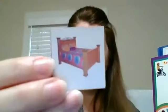Shahid, something from around the house. What do you think? A couch. Yes, good. And Jaden, something from around the house. What do we sleep in, Jaden? A bed. Good job. Yes, a bed. All right.